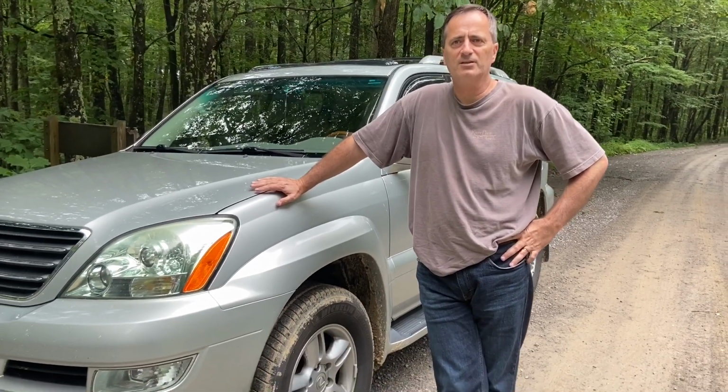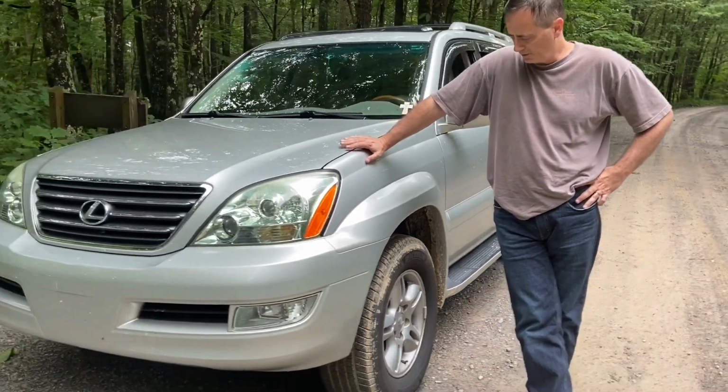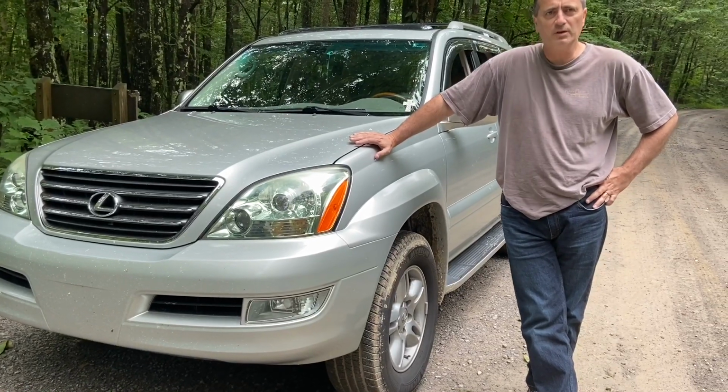Hey Facebook friends, out for today, just enjoying a ride out High Knob Recreation Area. We're in their 2004 LS470, four-wheel drive. I think it's 20-inch tires.